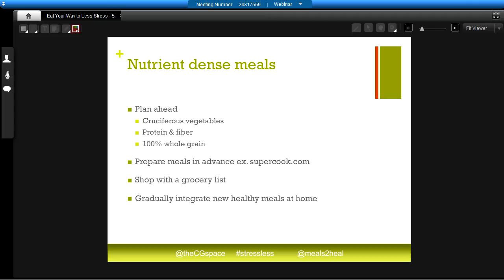Shopping with a grocery list is an excellent way to keep you very focused and help unwanted things not to hop in the cart. And then to gradually integrate new healthy meals at home, it's always best if we can get the whole family on board, and sometimes it just takes a gradual time of transition to start with one healthy dinner or one nutrient-dense meal throughout the day and see what your family thinks about it, and experimenting with different recipes to try to please all the different palates.